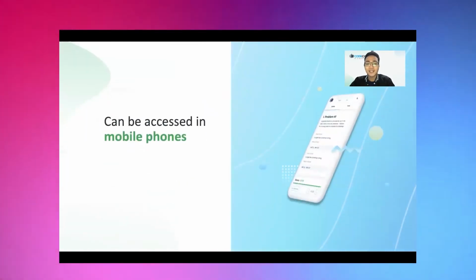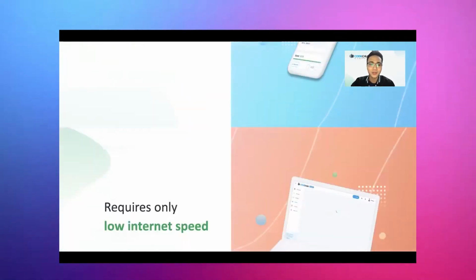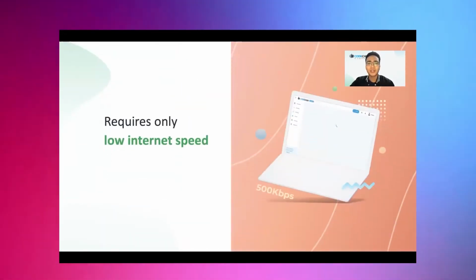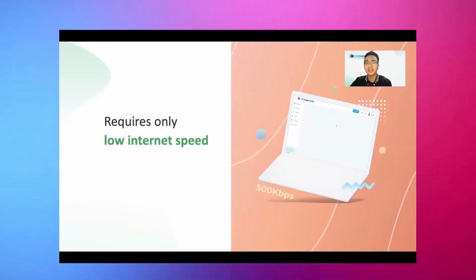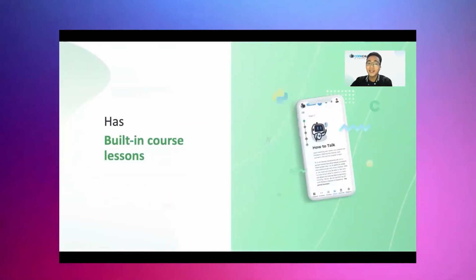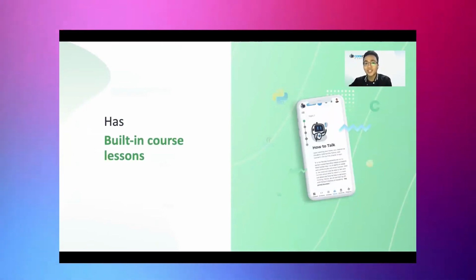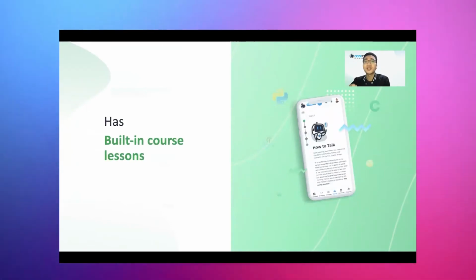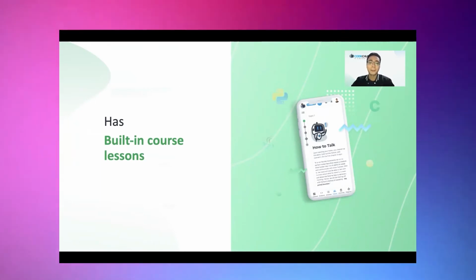Next, it can be accessed on a mobile phone, which is again very useful, most especially in this trying time. And it requires only low internet speed. According to our test, 500 kbps should be enough. And finally, it has built-in course lessons with programming discussions and programming activities, which teachers could use in addition to their existing learning materials.